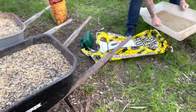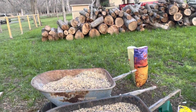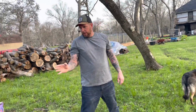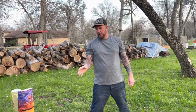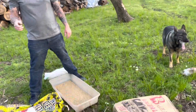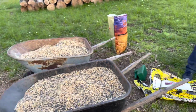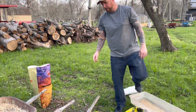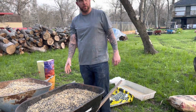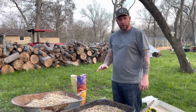All right, so here's what we got going on. Maybe the hubby can explain it better for you. Yes, I probably can. So, trying to get better, higher protein feed for our chickens. So, I got a little list together after doing a little research of what will give the chickens a better protein value and still be friendly on the price and whatnot.